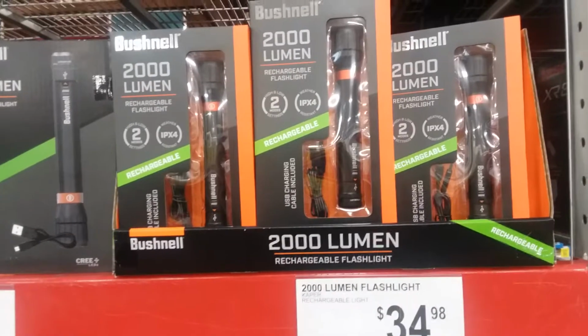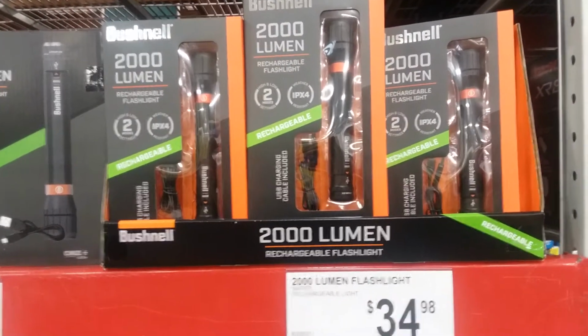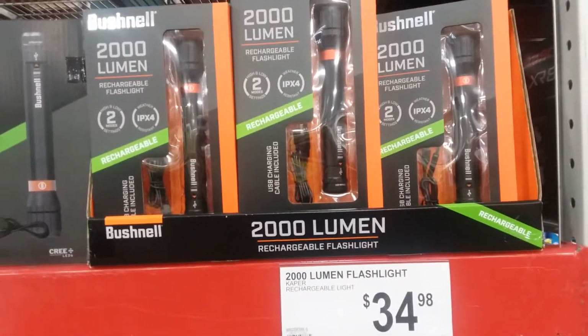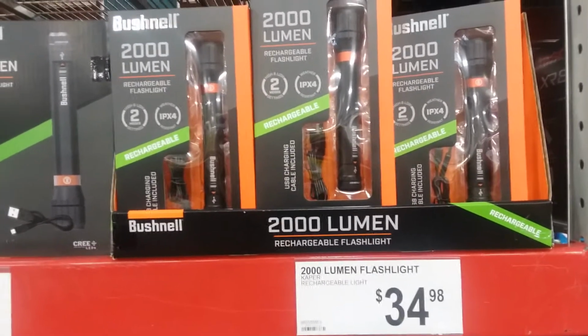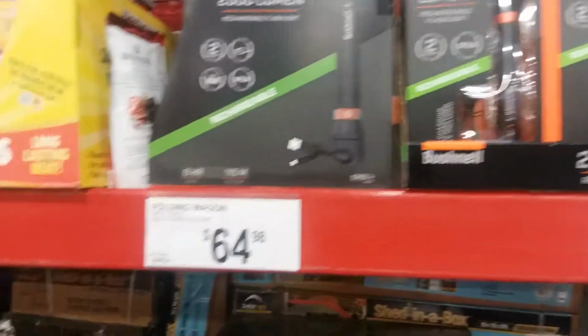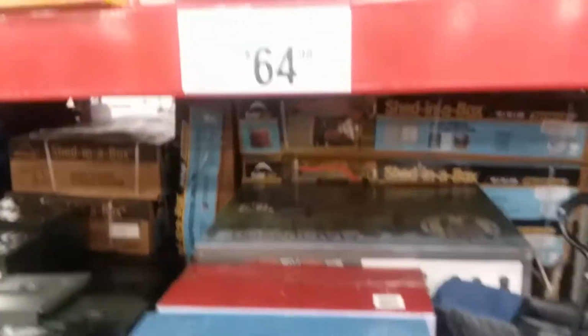And they don't have their flashlights on clearance. 2,000 lumen flashlight, rechargeable, that's nice, is $35. And we have a folding wagon with a table. With a table? Okay, $65. I think that's a bit high. That's it right there.